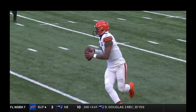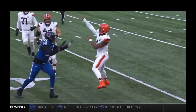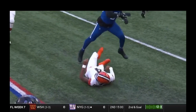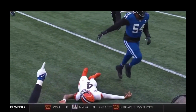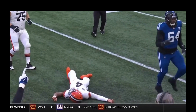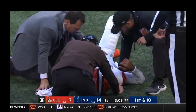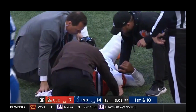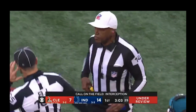Well, you can see the concern from Kevin Stefanski. Watch Watson go down. His head snaps back onto the turf. Oh, boy. And now the athletic trainers make the long walk from the opposite sideline.